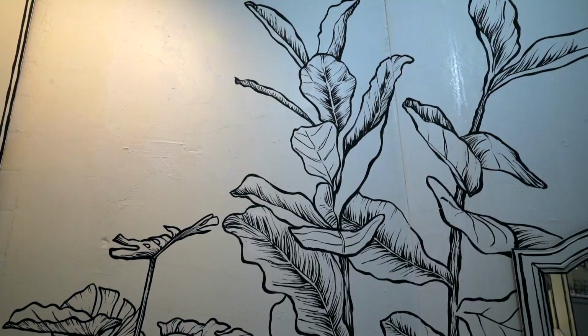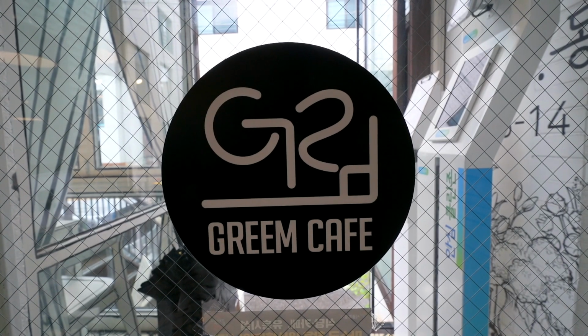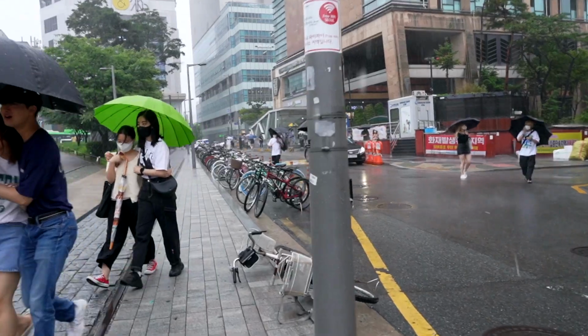So as you saw, that was a very unique looking cafe. Like everything was in a cartoonish kind of vibe. And yeah, it just works, because I didn't even like the thing that I ordered that much. I didn't think it was that good. But just the fact that they made it look like you were sitting in a cartoon, it just works.